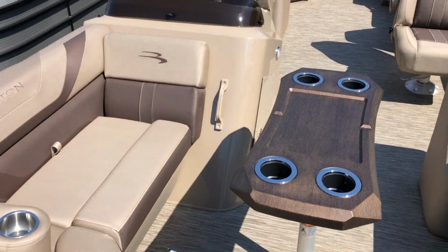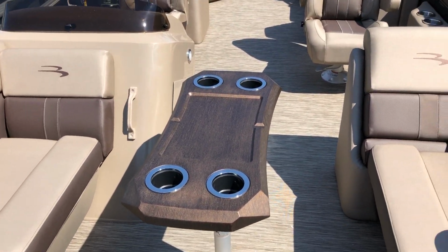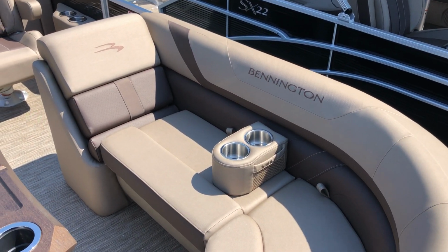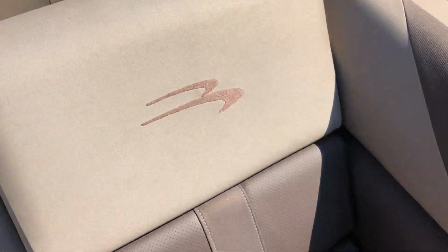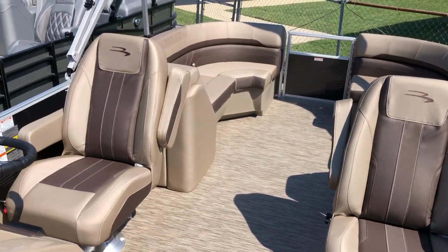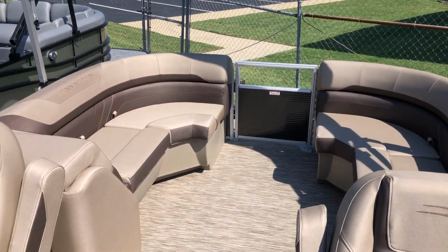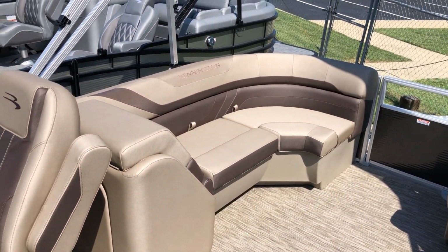Okay, everyone. You'll see on this one I've got the table out on it. This is a removable table, so you can put it away. This boat does have the portable cup holders, which you can place anywhere inside the boat. A couple of nice things about Bennington is it does have a designated area for the trash can. There's the captain and co-captain seat with the stern radius seating arrangement. A great seating arrangement to be able to maximize people capacity on this boat.